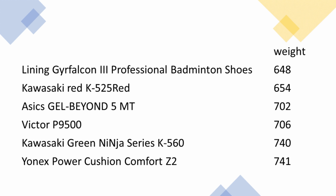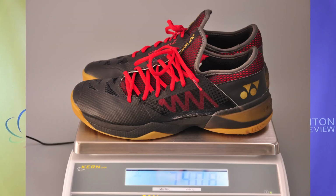I thought they were really good. And then the rest of them you can see fall into category. The heaviest out of all of the shoes we tested was the Yonex shoes.